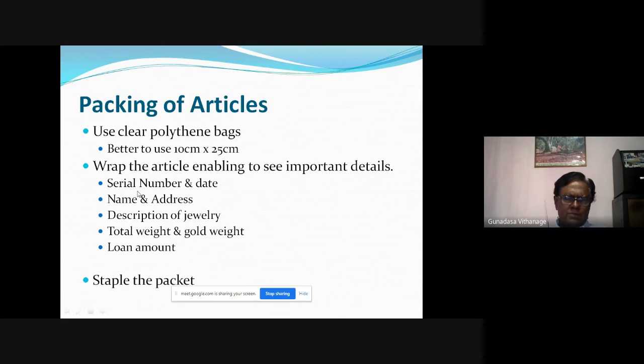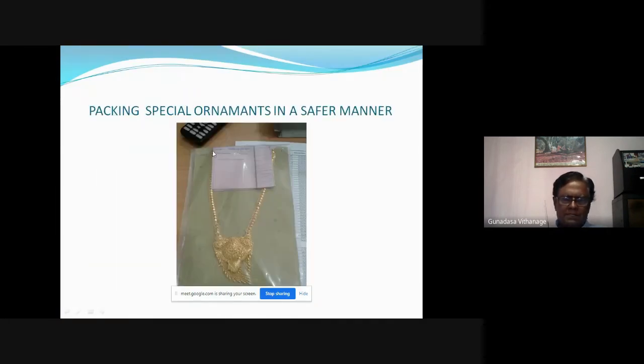When holding the item, wrap the ticket in this manner, with the serial number, description of the article, and total weight visible, and then pack it in a smaller size like this. This is a big article, not the other one. Usually this is the size of the packet. Then you can easily stack it in the normal tray. The length of it is 4 inches, the height 2.5 inches. If you fold the item and the packet to that size, you can easily stack 30 items on a side, 60 items in the tray. Then you use the space and time very effectively.